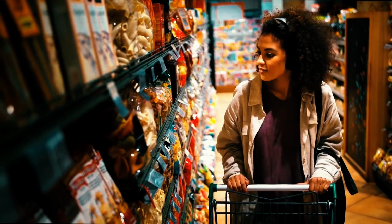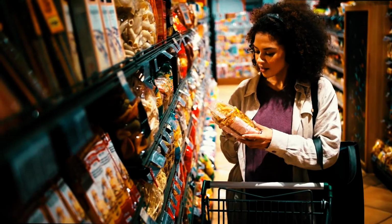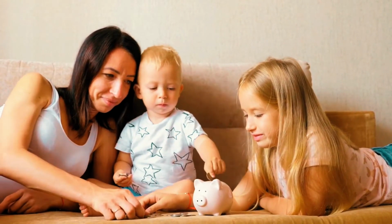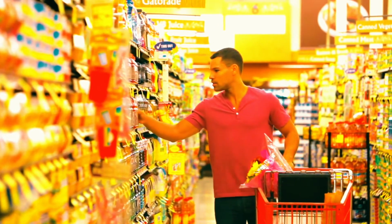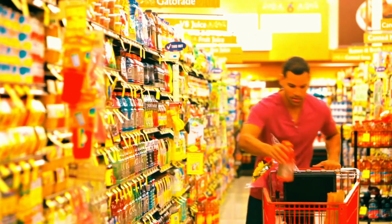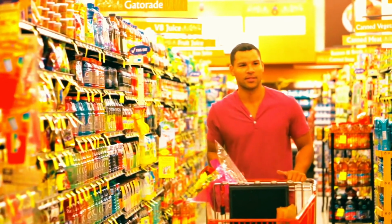There are a few reasons why you should consider buying generic or store brand versions of the products you buy. For one, they are usually cheaper than the name brand versions. This can be a great way to save money, especially if you're on a budget. Additionally, generic or store brand products are often just as good as the name brand versions, so you don't have to sacrifice quality in order to save money. Finally, buying generic or store brand products supports local businesses and the economy, which is always a good thing.